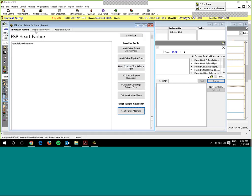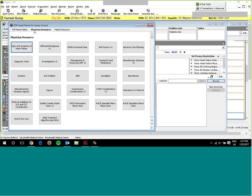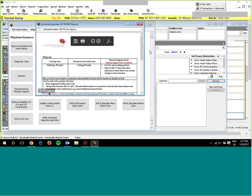The second tab over, we have the physician resource. Just like the way it happened with COPD, we have it located here, separate. This one happens to have a lot more physician resources than the COPD module. But again, if you needed to use one, just click here.